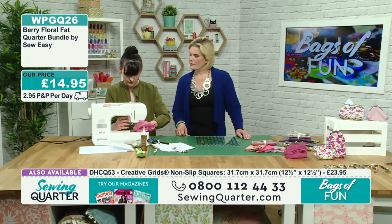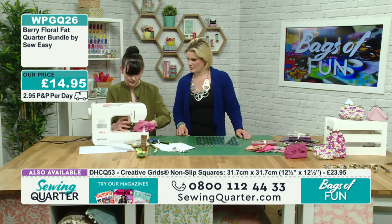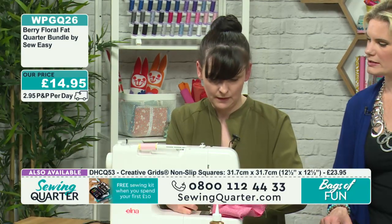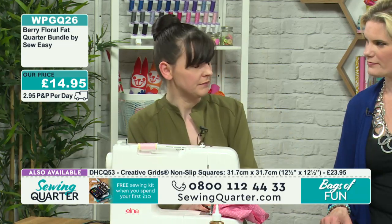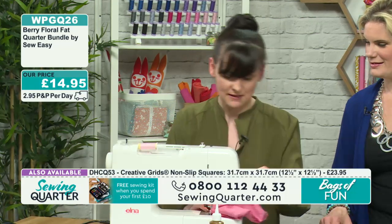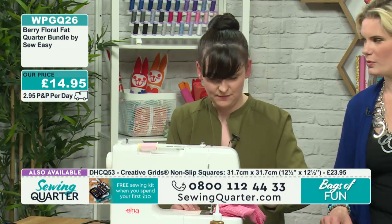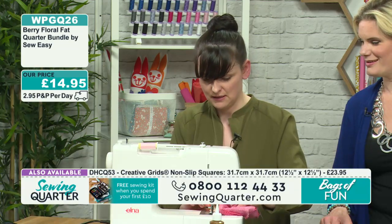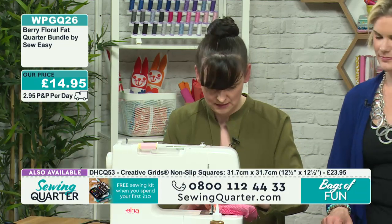So this is the other side now, is it? This is the other side. Holding stitch to start off with. Yes. Excellent. Bit of forwards and backwards just to secure it. What seam allowance are you doing on here? Five millimetres. No, a quarter inch, six millimetres. Okay. No one's going to quibble over one millimetre. But a quarter inch is pretty much six millimetres. Six mil, yeah.